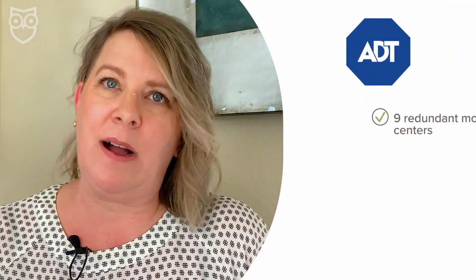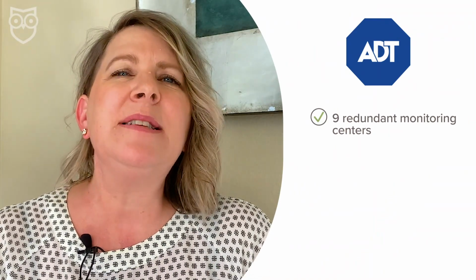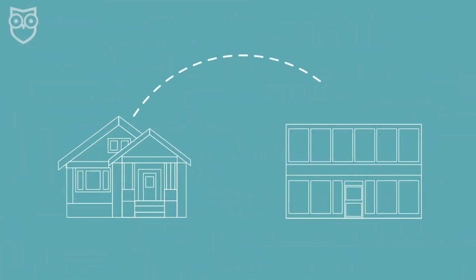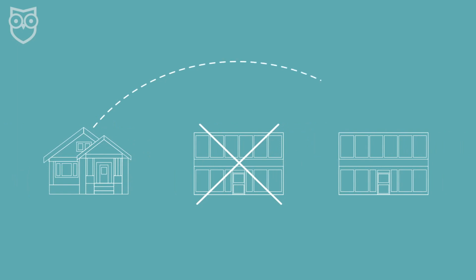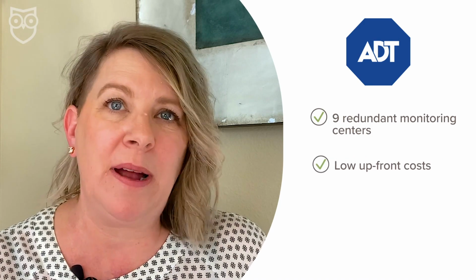There are 9 redundant monitoring centers, and this is a redundancy we really like. It means that if any center faces an outage for any reason, all of the homes that are monitored at that center roll on to the next monitoring center, and so on, as needed. It's backup protection to make sure that if ADT is watching your home, a disaster on their end won't make your system vulnerable. Plus, you can get into an ADT system for very little money upfront.